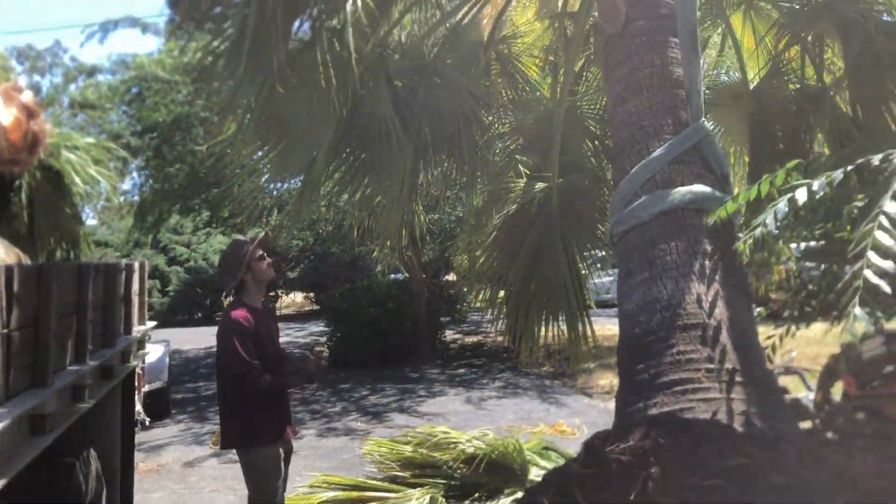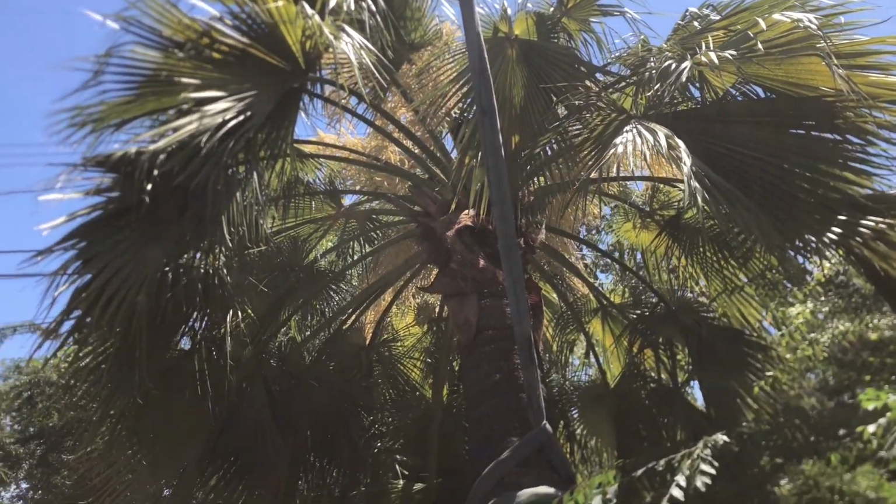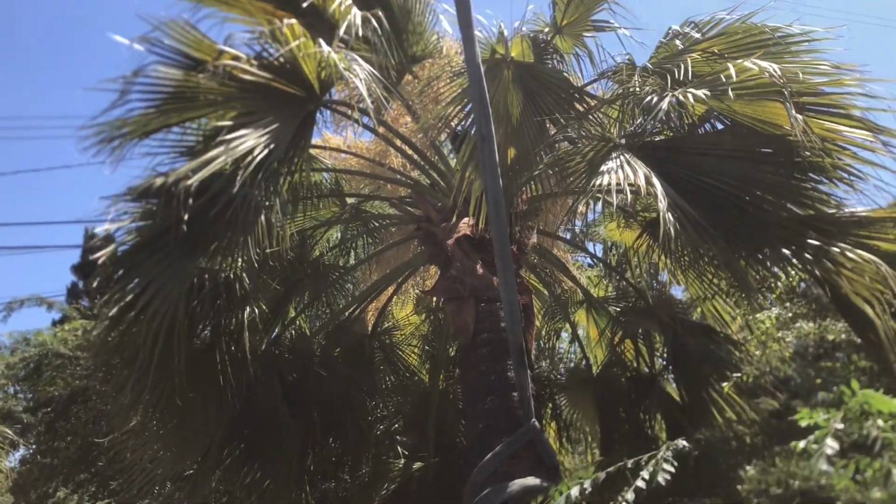Look at the scale of the canopy. That is a huge canopy. It's probably like 16 feet across. You want some shade? Call me up. I got shade.